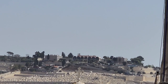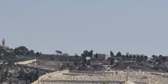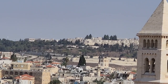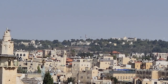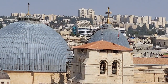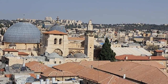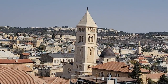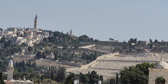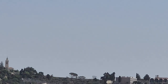When the mother of Constantine, St. Helena, came to here, she built the Church of the Holy Sepulchre. Wait a minute. Here it is. Sorry. But she built Eleona Church, which now we know as Paternoster Church. I have so many videos of it on my YouTube channel.